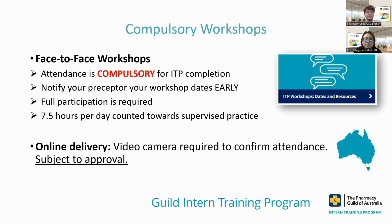So these are the compulsory workshop details. Like I said, please prompt your intern if they haven't already registered or put in for leave so that they can attend. We encourage that they all participate, and it is a requirement. You can also sign off 7.5 hours per day, which can count towards their supervised practice. It counts towards their practice hours, the only thing is that it doesn't count towards their CPD. With the online delivery, we require that they have a functioning video camera, and that's part of the attendance requirements.